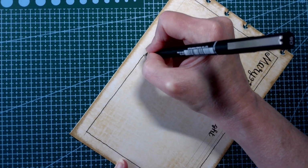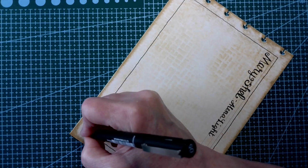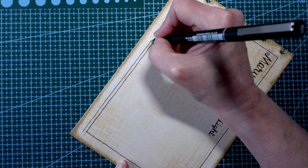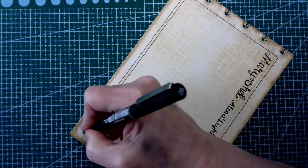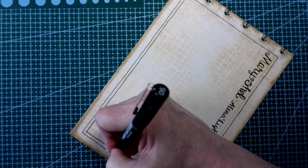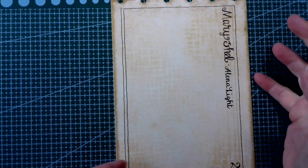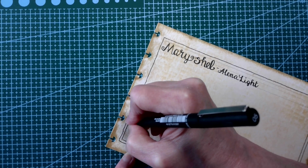But I do like a border, don't I? And I'm going to do a border here. Not quite sure what I'm going to do with this one. I'll leave it as a double one. I may just come back. So I'm not sure whether I'm just going to shade these or whether I'm going to use colour, watercolour them. Watercolouring's fine with distress inks.